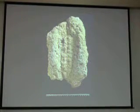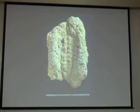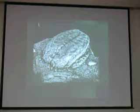Tend to be very large. This is a giant one from Australia, this long. Must have been attached to an asaphid trilobite. And you can very often see, if you look at these things, actual evidence of the animal hunting. This is a trace fossil taken from an oblique angle, and that's the head. You've got to put the trilobite back on top of this if you can.